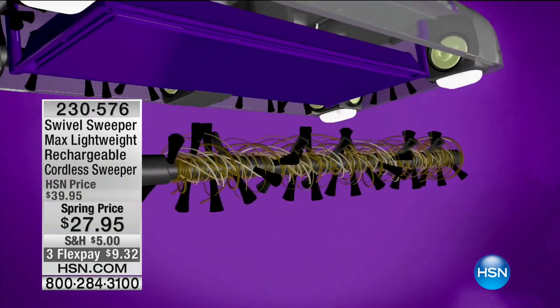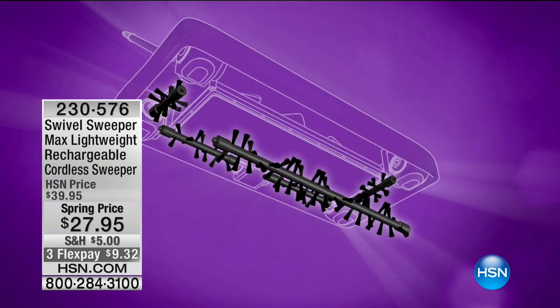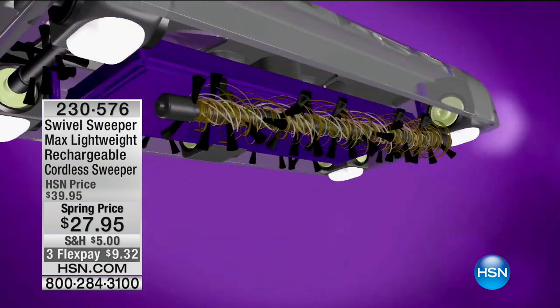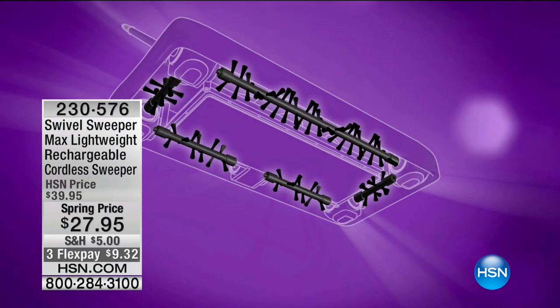This is what makes a swivel sweeper. It's not good, it's great, because we solve that old problem of how do you get rid of that hair on the bristle bars. Done. Done and dusted is what I like to say. And you know what? It's lightweight, 2 pounds.